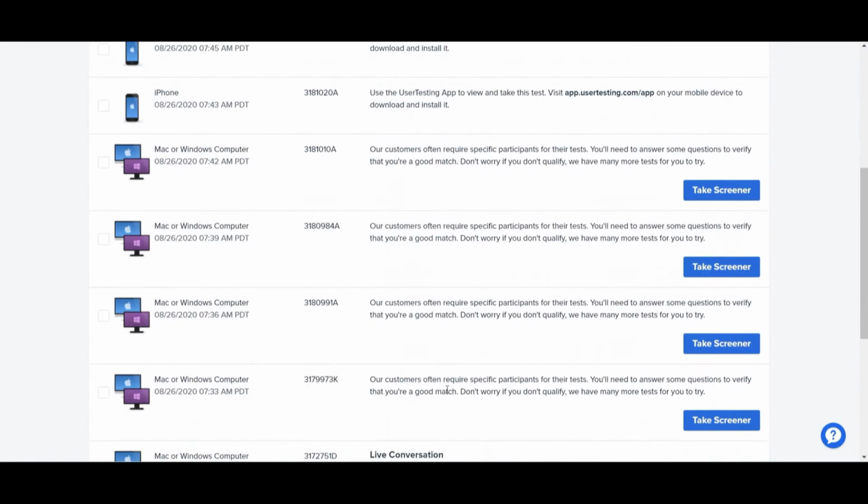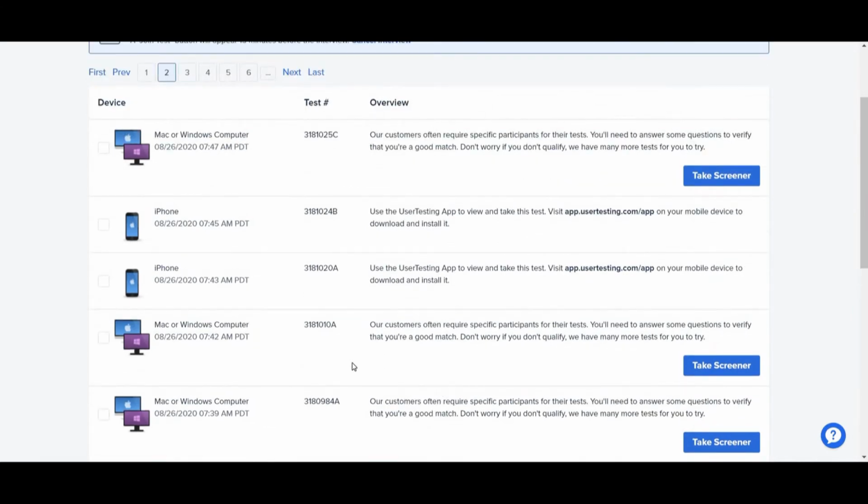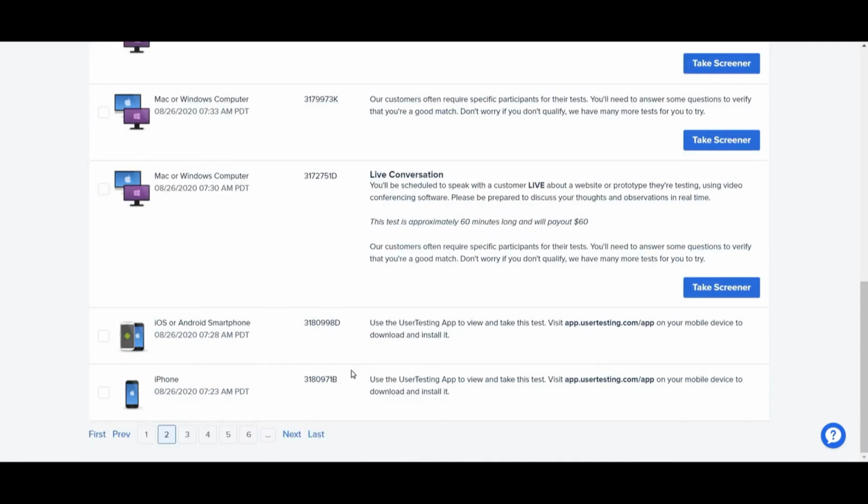Okay, so here's an example of what I wanted to show you about whether you have to take it on your phone or computer. So when you look at these, this is one that you have to take using an iPhone. You set up your profile, it will ask you certain questions. What kind of computer do you have? What type of phone do you have? They're going to send you tests that will work for the devices that you have.